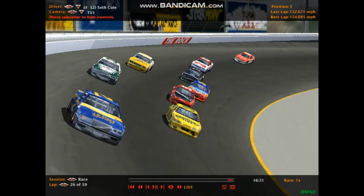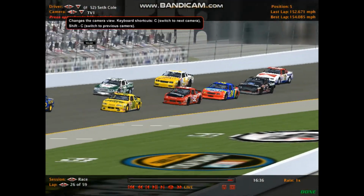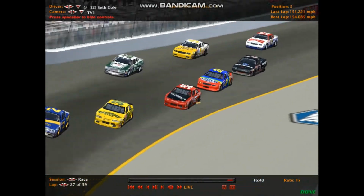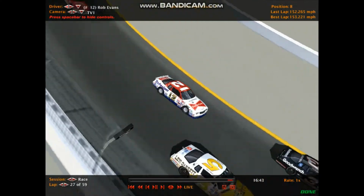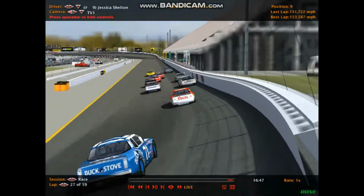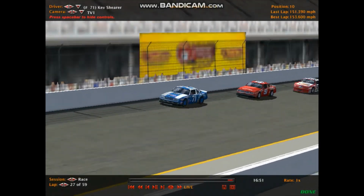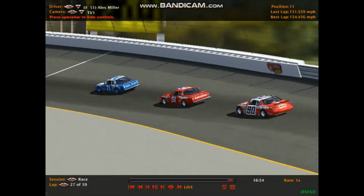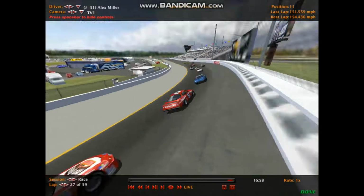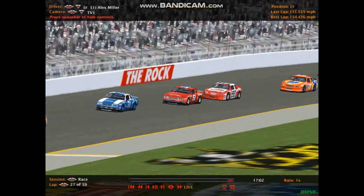Here comes Seth Cole in 52. He looks low. Charles Sanford in 24 right there. Phil Parker, Cole Deaver, Rob Evans in the 12 car. Parker running 8th, Shelton running 9th, and Shearer running in 10th position. Alex Norselo with a solid run, running in 11th position in that Valvoline Oldsmobile, number 51 car. Jesse Turner running in 12th position.